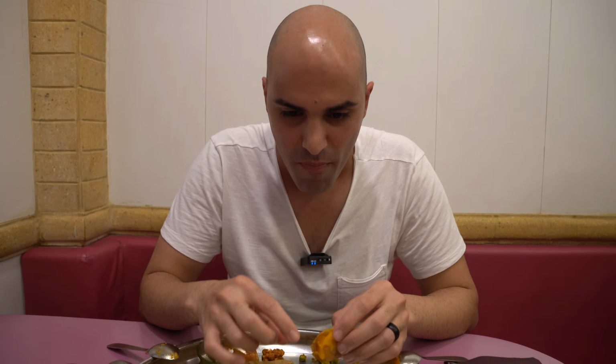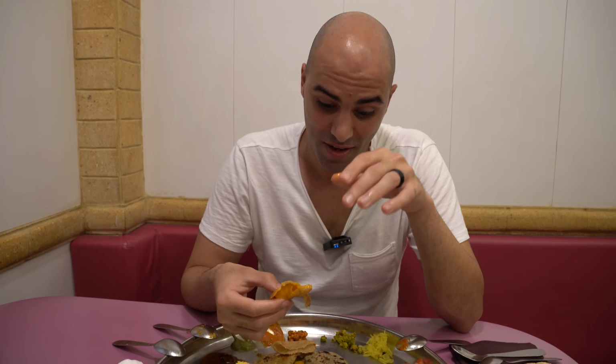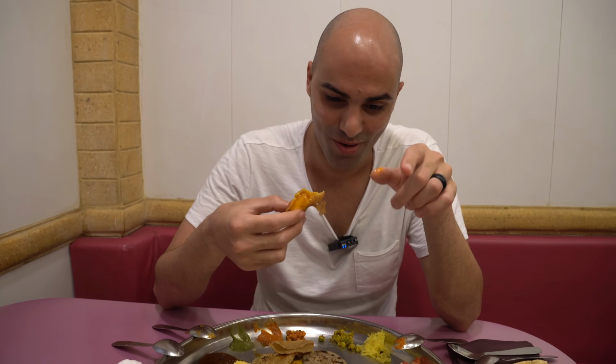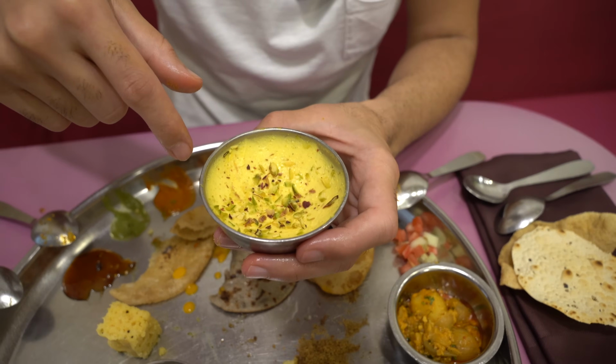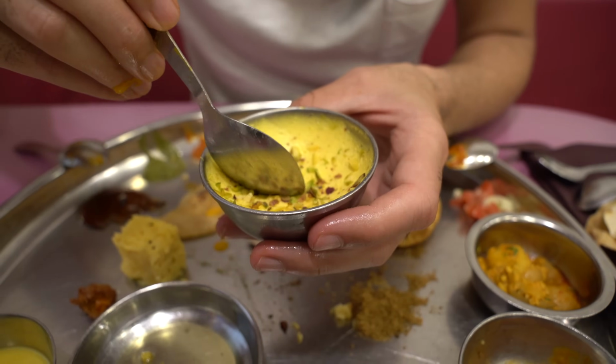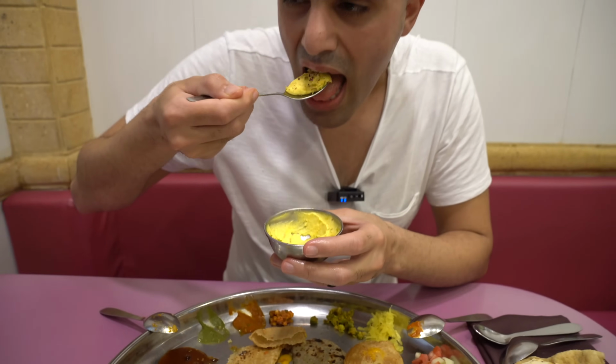It is just so creamy, sweet, super fresh. Really, really good. Oh, this is the best mango I ever had. This one is? Pistachio on the top. Pistachio? Base is a yogurt, saffron, cardamom, and sugar. Okay, let's try it out.